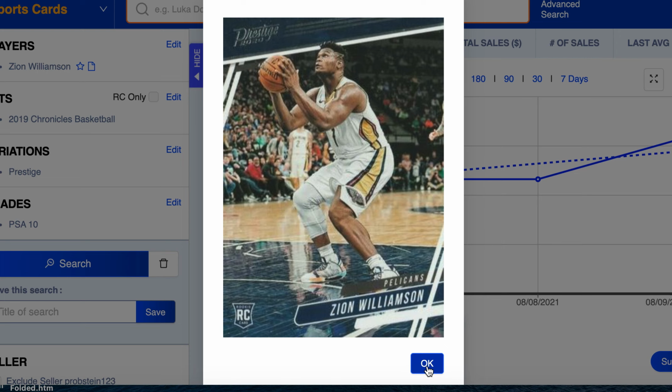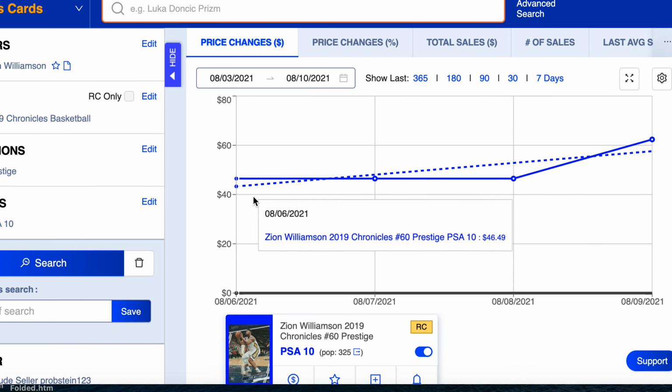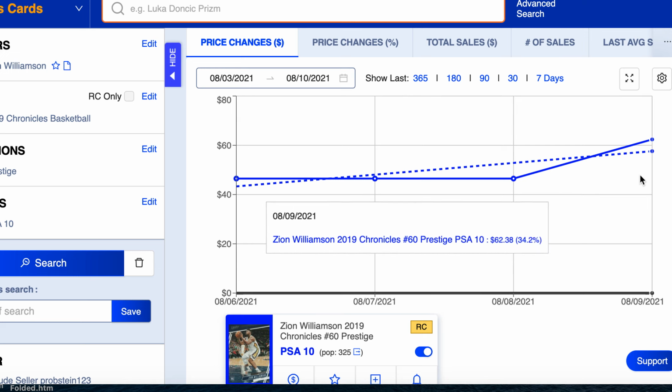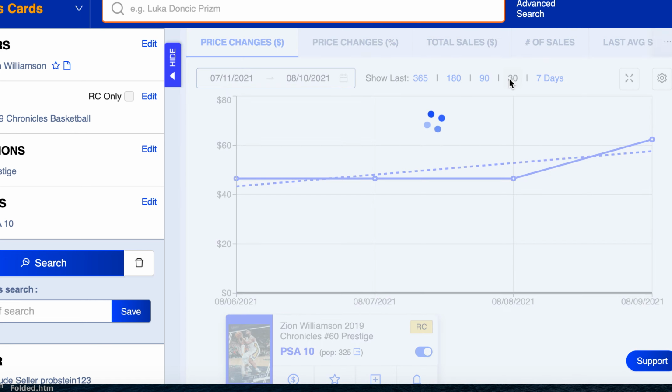Prestige, man. I think I have a few of these laying around somewhere. So it started the week at 46. Here was a sale at 40. Same thing, went flat. And all of a sudden, there's a jump to 62. Let's pull it back over 30 days.